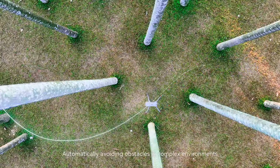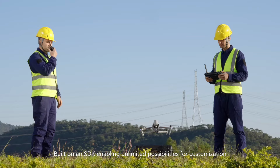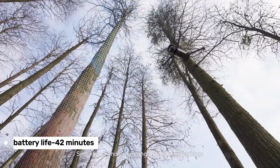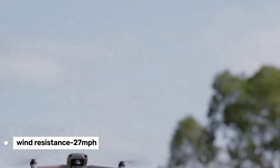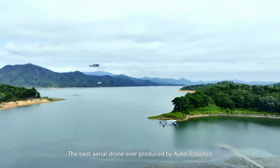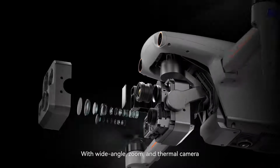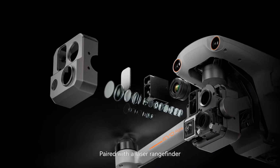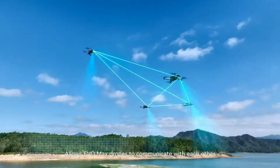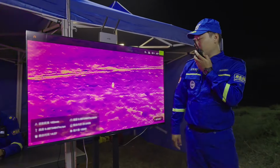The drone also features anti-jamming and interference technologies, a hot swappable battery with a 42-minute maximum flight time and a 27 maximum wind resistance. With an IP43 weather rating, the Evo Max 4T can operate in less than ideal weather conditions. The AMesh 1.0 mesh networking technology, 3D map planning, multiple mission types, and data security features make the drone incredibly advanced and capable of handling complex operations.